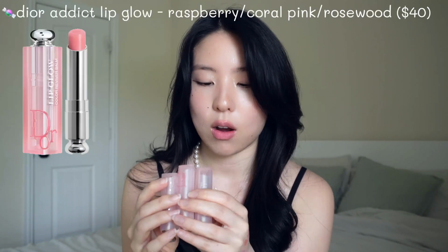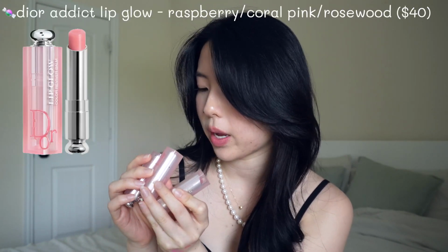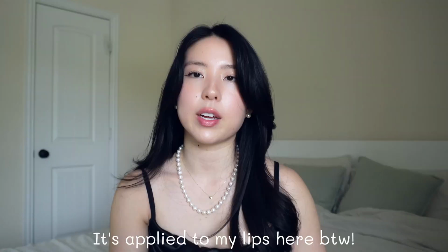Okay, so now we are diving into the lip glows and the Dior lip oil. I had a fourth Dior lip glow and I can't find it. I swear I just have a ghost that's stealing all my lip products. So the colors that I have are raspberry, coral pink, and rosewood. My personal favorite is rosewood because it has a little bit of a shimmer to it and it's also swirled. But if you want more of a warm, natural-ish lip color tone, I would recommend this one.